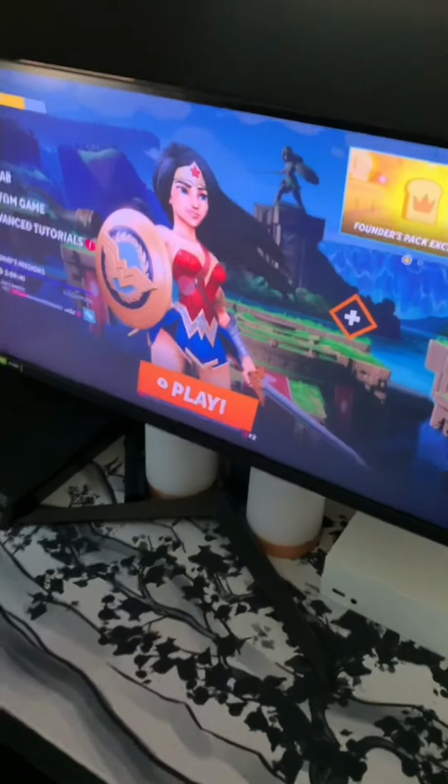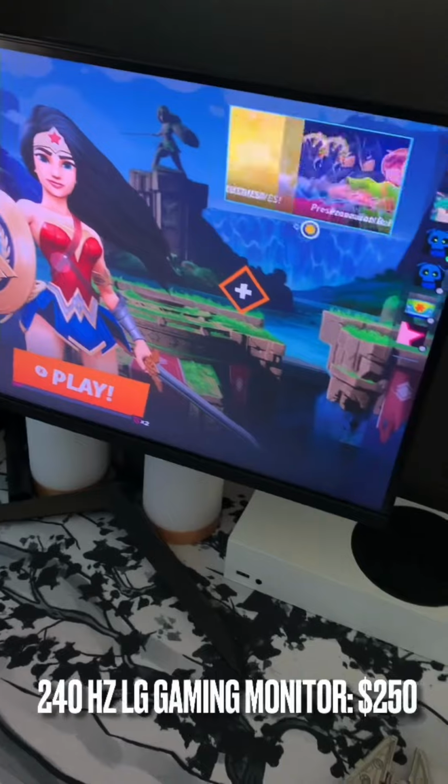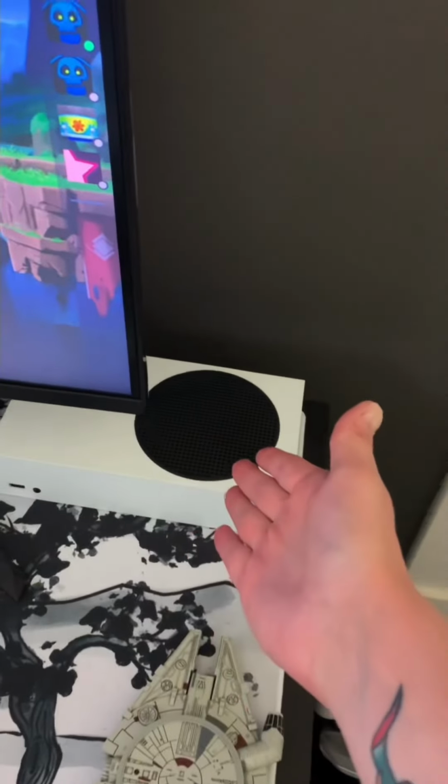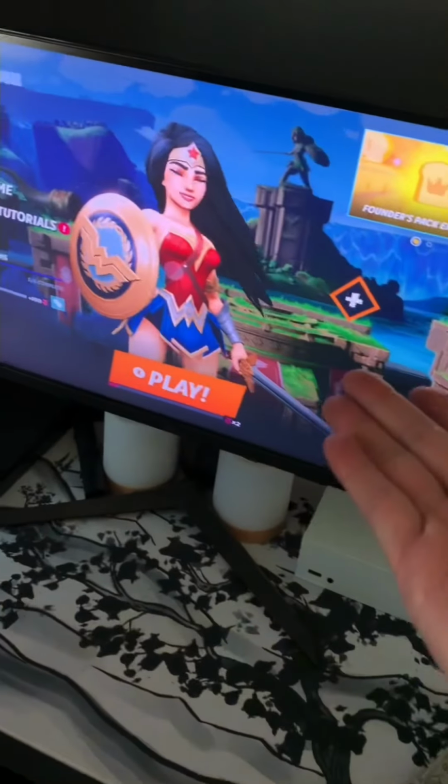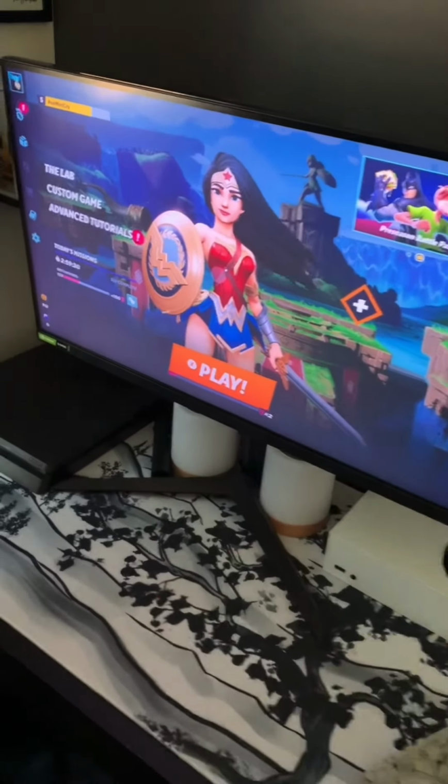Now, I literally don't remember what my monitor is. I know that's kind of sacrilegious. It's an LG. It's a 144, it's a 240 hertz actually, I think, which is overkill because this can get 120 FPS, but that's as high as it goes. So it's kind of overkill, but I'm trying to get a more upgraded PC that can handle that kind of stuff. So this, no complaints to speak of.